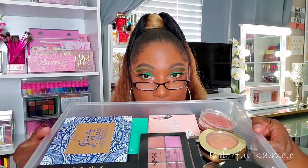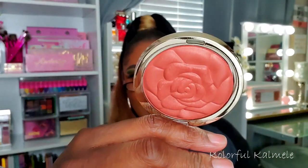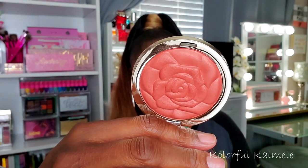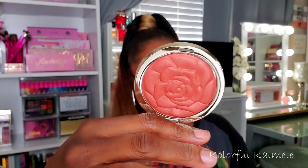Okay, so I got through one basket. So let's move on to the next. This one is from Milani. This is one of my newer blushes. This is the Spiced Rose. Ugh, this blush is gorgeous as well, you guys. Love this blush. It has a hint of a little shimmer in it. As you can see, it's not matte, but it's not super duper shiny to where it'll scare you away. It looks absolutely gorgeous on the cheeks.